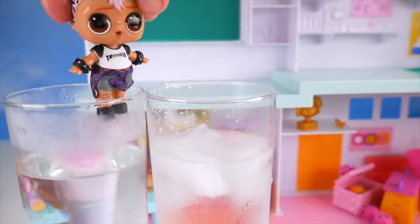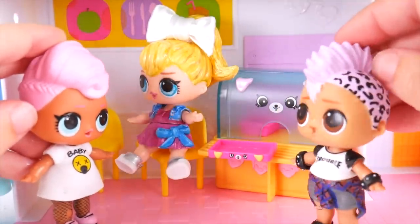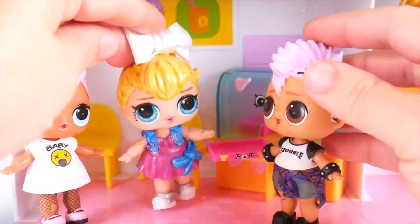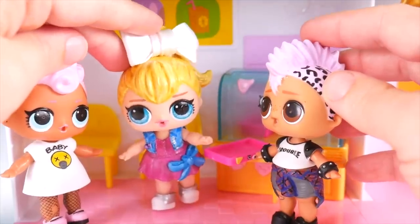Just curious, can you do anything else? Oh, hey guys. Hi, you're a new student, right? Yeah, my name's Punk Boy. Hey Punk Boy, I'm Grunge Girl. Super cool to meet you. Hi, I'm JoJo Siwa. Hi JoJo. Love the bow. Thanks. So are we gonna see you in class today?